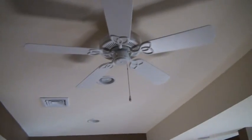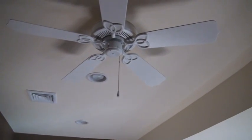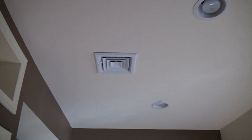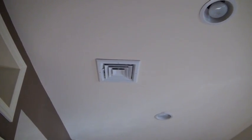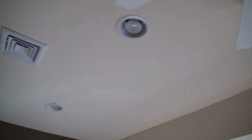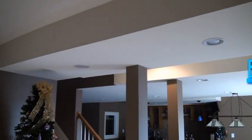We've got a ceiling fan right here in the center to help move air in the basement. I always like to do a lot of ceiling fans, as well as we've got the central air conditioning and heating in this whole basement. There's one of the ceiling feeds right there. And you'll see lots of these little 6-inch recessed cans with the 65-watt flood bulbs. They're all over this basement. Can never have enough light in the basement.